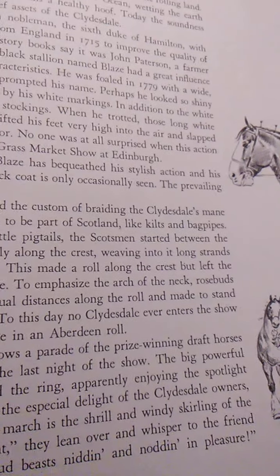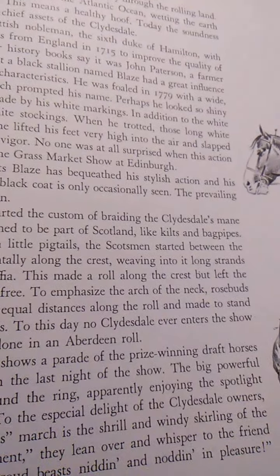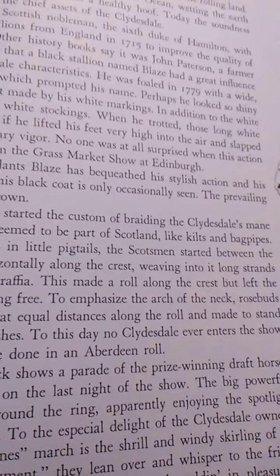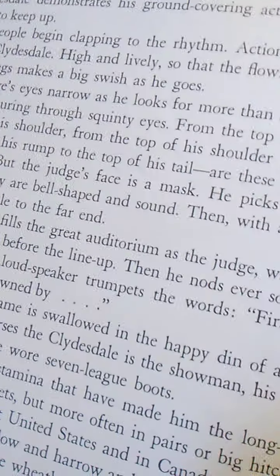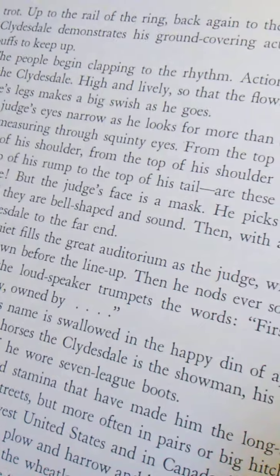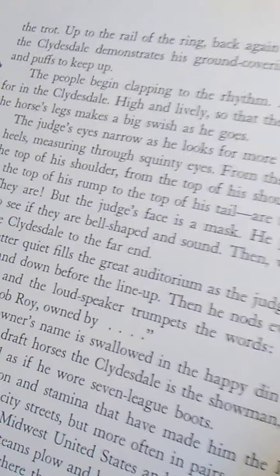Here between Glasgow on the north and Ganna Hill on the south, the famous Clydesdales were first bred. They took their name from the river Clyde that winds its way through the rolling land. Heavy mists billow into the valley from the Atlantic Ocean, wetting the earth and keeping it always moist. This means a healthy hoof. Today, the soundness of feet and leg is one of the chief assets of the Clydesdale.